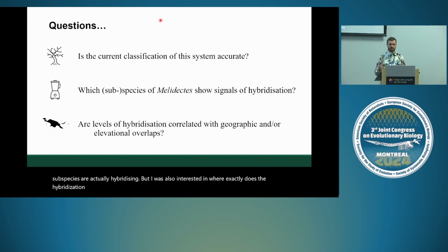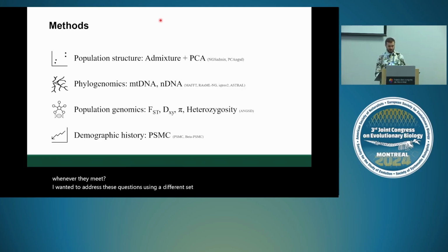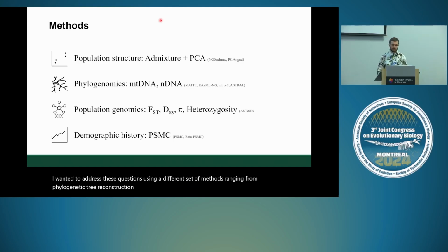But I was also interested in where exactly the hybridization occurs. Is it more at the edges of the distribution, or is it just happening whenever they meet in elevational overlaps? I wanted to address these questions using a different set of methods, ranging from phylogenetic tree reconstruction to classical population genetic statistics and reconstructing their demographic history.